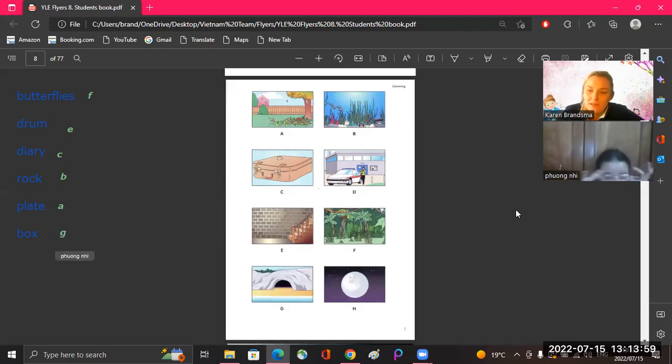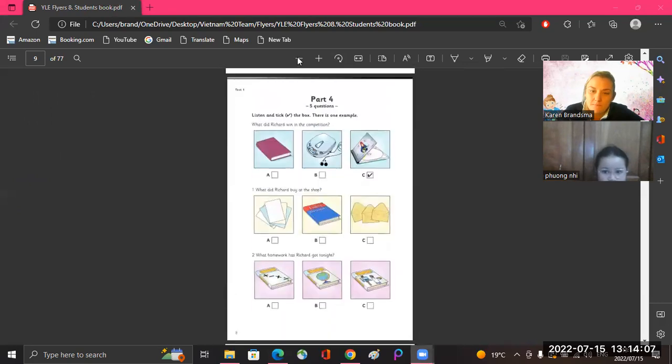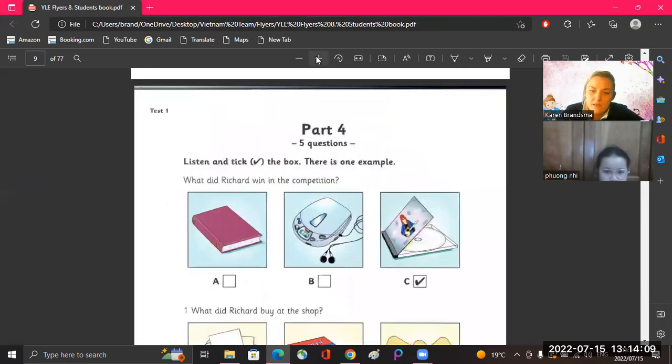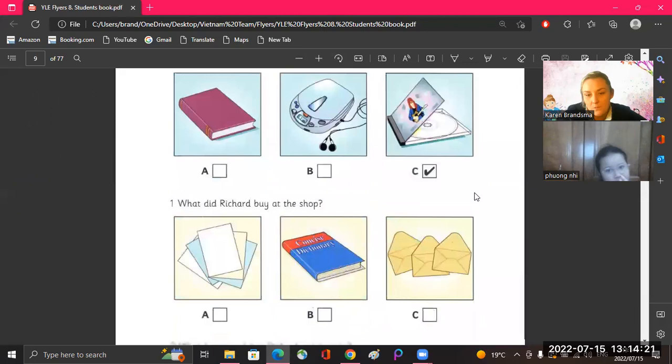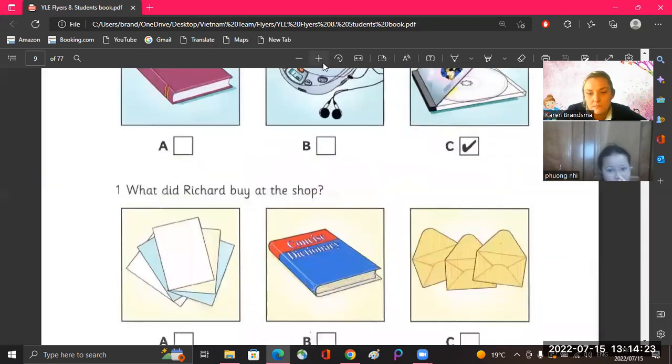Yay, very good, well done. Okay, very good listening. Let's go. A, B, or C. Okay, I'll try and go past the example. You see the tick? Okay. Now you listen and tick the box.